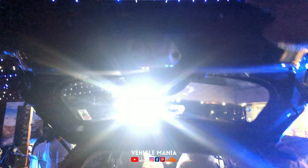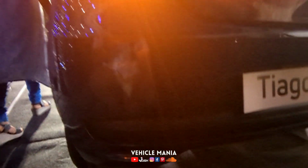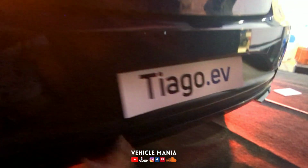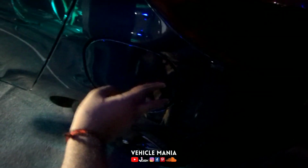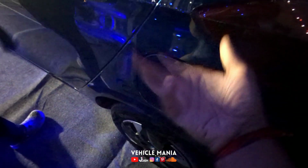Let's open the boot first. This is a 240 liters boot, and here are the charges, and let's close the boot for now. Here is the rear view camera. Do you get rear parking sensors? No, you don't get the rear parking sensors. Silencers, obviously you don't need the exhaust because this is an electric vehicle. Number plate goes here, and here is the fuel tank, the electric charger. Here is where you pin the charger, and these are 14-inch.